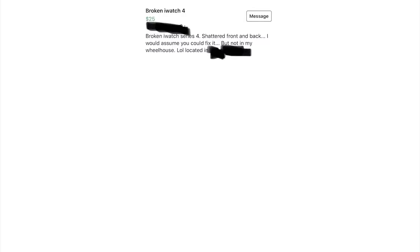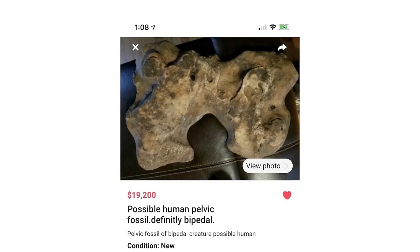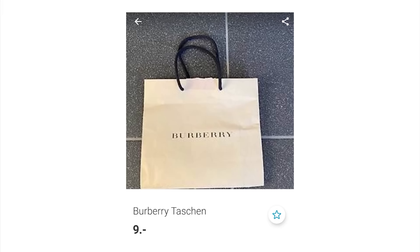Broken iWatch Series 4. Shattered front and back. And they're trying to get $25 out of it. Get out of here. Possible human pelvic fossil. $19,000. Dear God. My daughter just lost her last tooth and so now we have the full set. What? $100 for the set or $15 each? What? Burberry. Burberry Tashin. What?